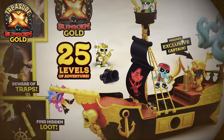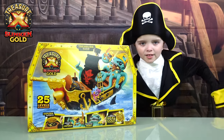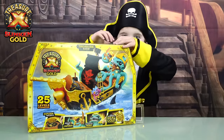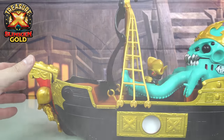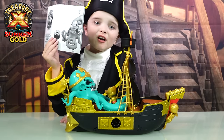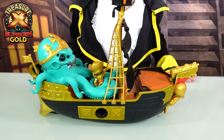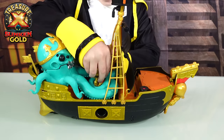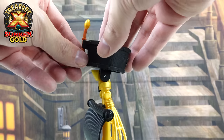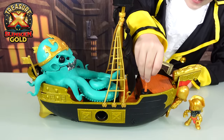The treasure playset has 25 levels of adventure! Let's open the box and collect our loot! Whoa, look at this! Super cool playset! We have the instructions, now let's run through the 25 steps. Step 1, take out the captain. Awesome gold figure! Let's remove the hidden key to open the secret trap door.